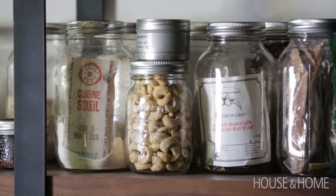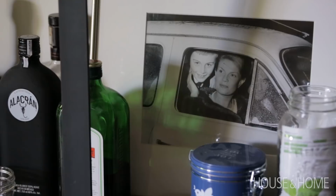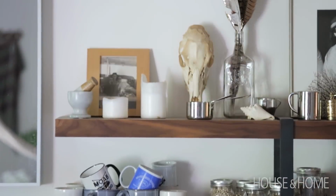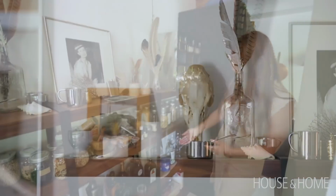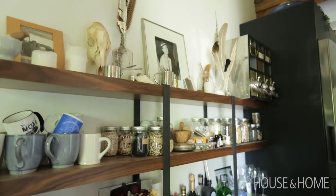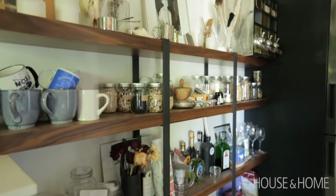This whole space is the loft space. So what I did is I mixed a lot of personal elements with my coffee mugs and my spices and photos of my grandmother and just a whole collection of things that I want to be reminded of every day.